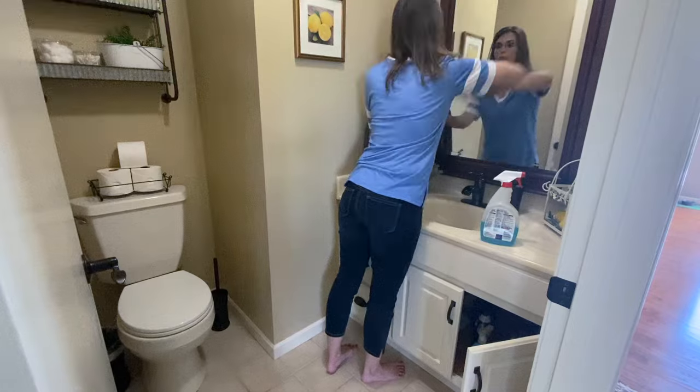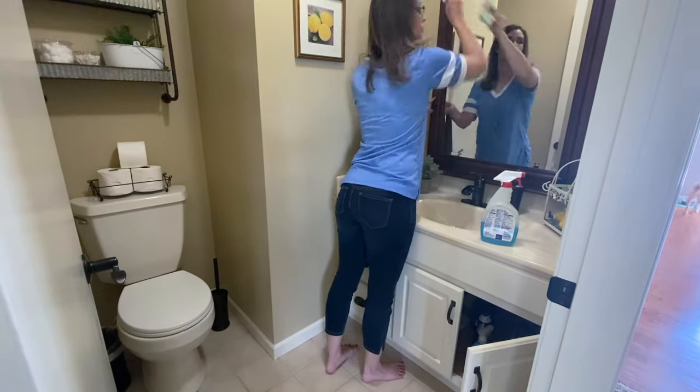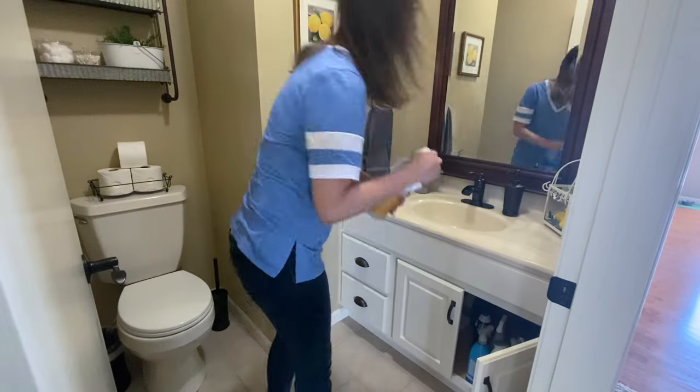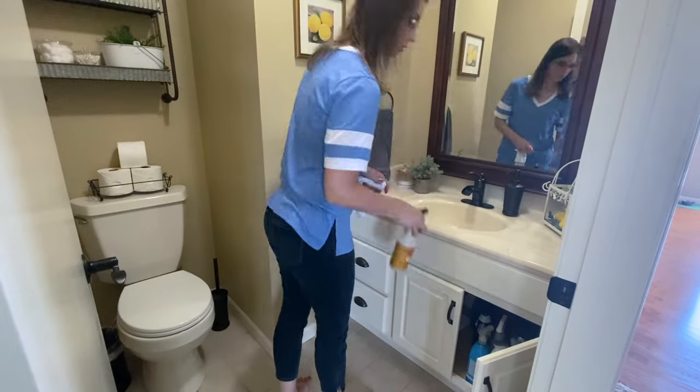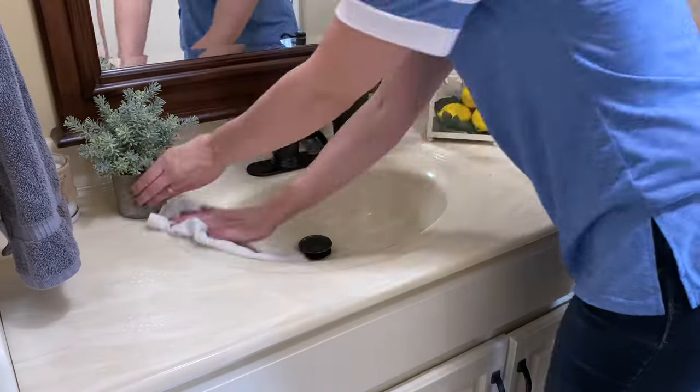Since our powder room is the bathroom we regularly use during the day, plus it's the one the guests would use, I make sure to clean it on a daily basis. Now the other bathrooms throughout our house, I'll get to them on Tuesday during my weekly cleaning schedule.